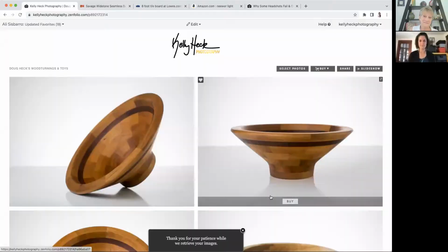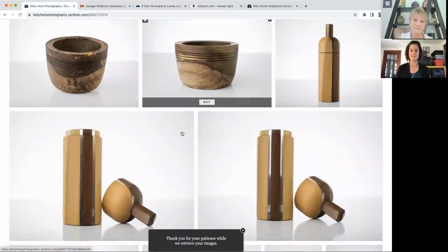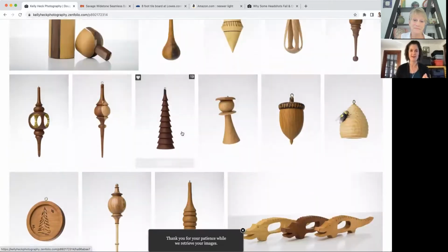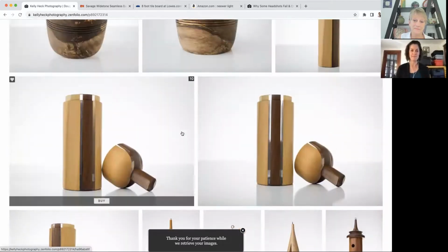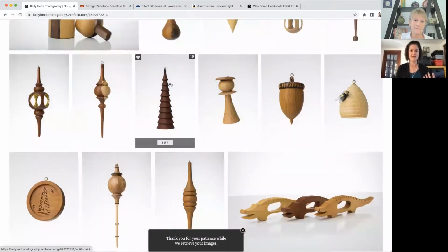Well, if it's all right, I'll go ahead and share my screen, because I pulled up an example and I wanted to show you two very affordable products. So give me just a second here. So this is just a quick portfolio I wanted to scroll you through as an example of two things I want to recommend for you. See how clean and bright these images are? So I have a backdrop and I have a base.